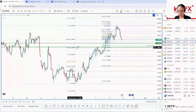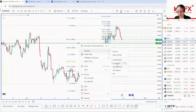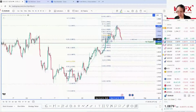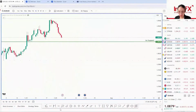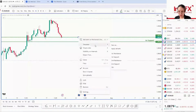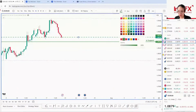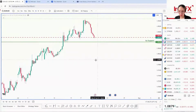Okay, so for the first support, I will identify here. So meaning I target at least over 4 to this level. Okay, this is my kind of intermediate resistance, meaning that if price breaks here and pulls back, am I going to short from that level?